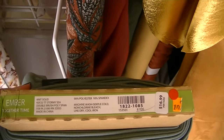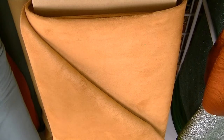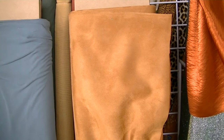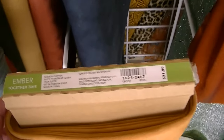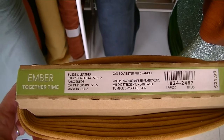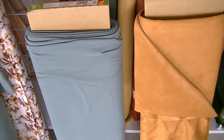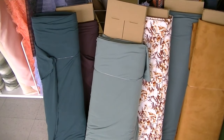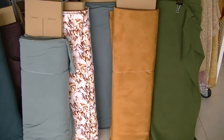And here's more of the Together Time, and this is Stormy Sea. And this is gorgeous. This is a suede and leather scuba fabric. There's a better representation. It's so pretty. And then here's the end of the bolt. It's part of the Together Time collection. That is gorgeous. And now I'll put them all together for you so you can see how they coordinate. They are all together. Very pretty and perfect for fall. I'm loving that scuba.